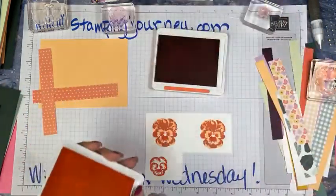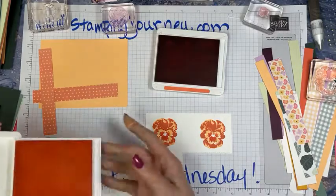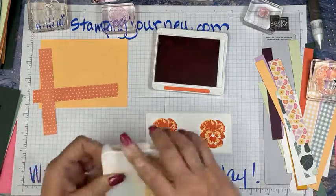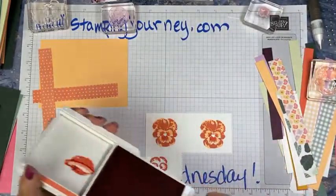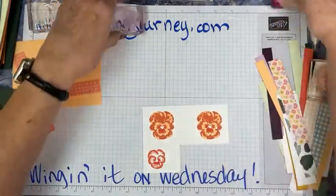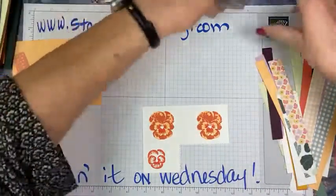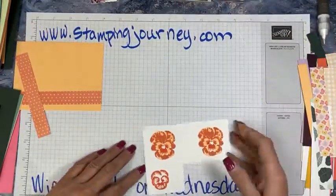Okay. Let's cover this up for a minute. Well, there is a center, but we're gonna put rhinestones. We're gonna use our pretty in color rhinestones on here. All right, let's cut these out. Look, messy. I have all this stuff I have to clean up later. Whoops. There we go.